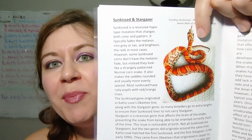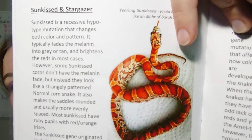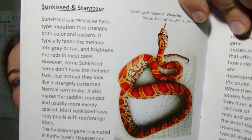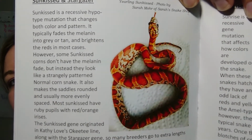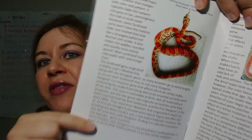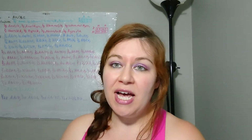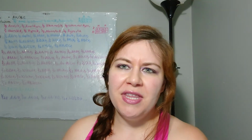And it also creates this funky pattern. A lot of times they have a really strange head pattern. These saddles are going to be kind of weird and squared off, and sometimes it'll mess with the overall color of the snake. Sometimes they have a lot more yellow than average, and they are usually going to have brown or tan belly checkers. So that's going to be your sun-kissed. Sun-kissed actually is, like I said, a hypotype that originated within Okatee lines. I don't think that I have done a video on sun-kissed yet. I intend to, and when I do, I will link that above, but I haven't done that quite yet.